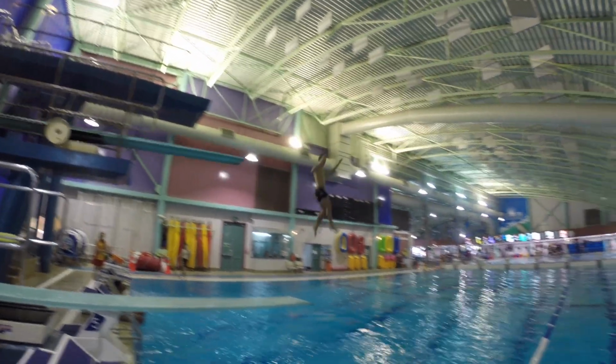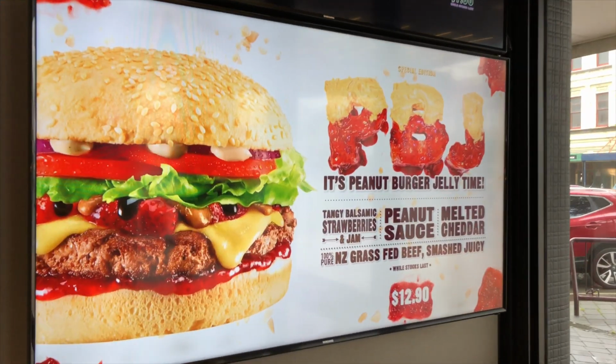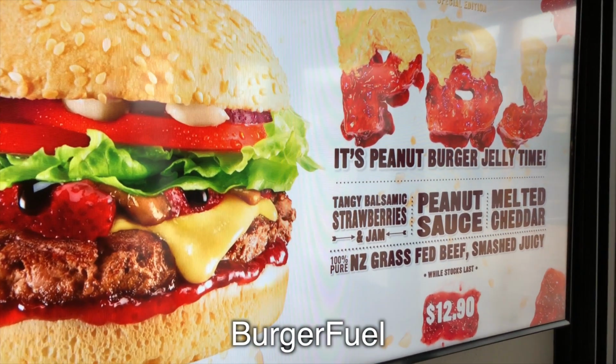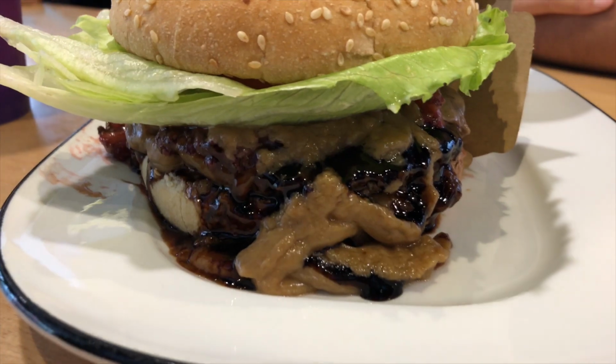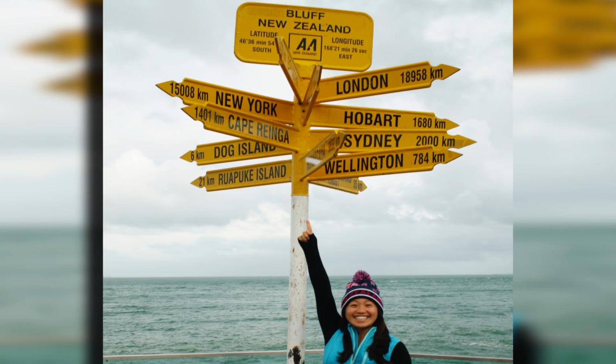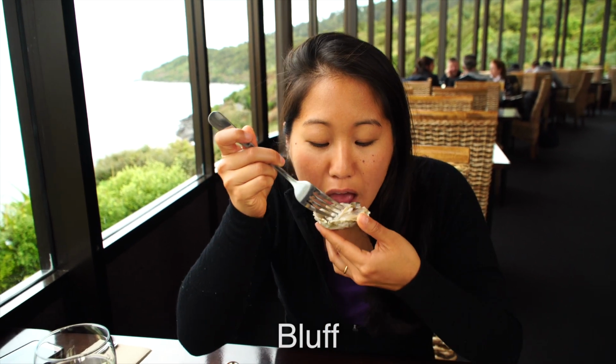In between sessions at the library and Pack and Save, we enjoyed our favorite burger chain, BurgerFuel. It's peanut butter and jelly time. No, really. Okay, so that wasn't the best burger, but at least we drove down to Bluff to try some of the very famous Bluff oysters. Here goes. Bluff oysters. Yum.